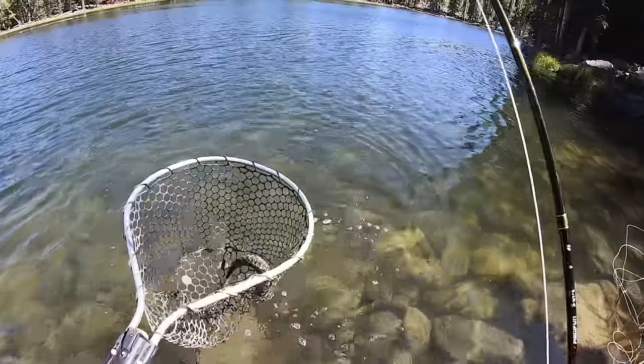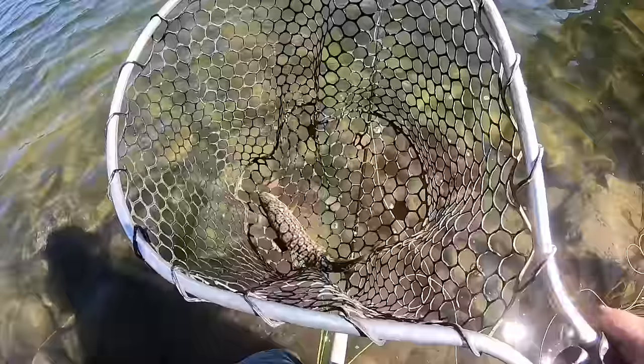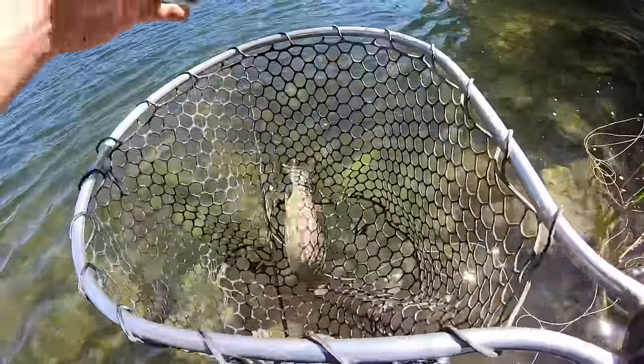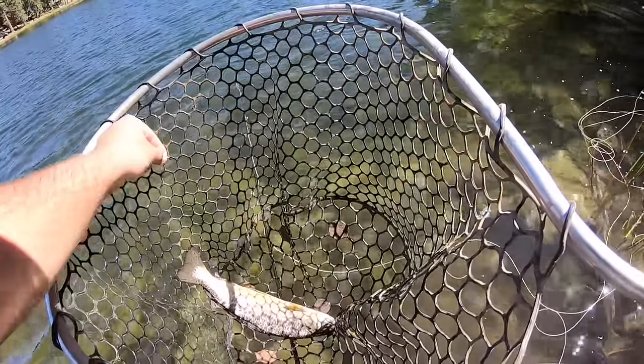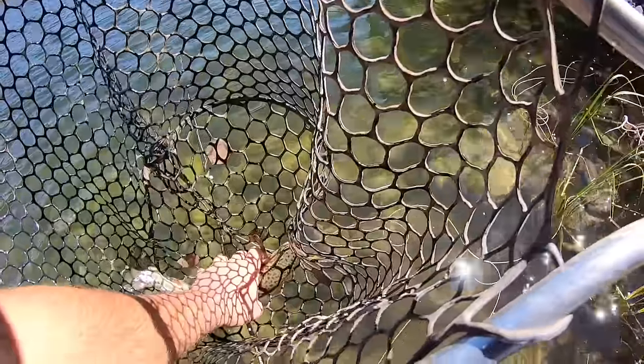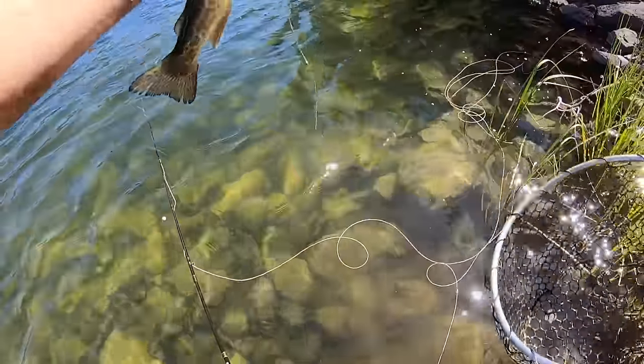Nice. Oh yeah, I got him right in the belly. Third tiger of the day, even though we didn't really catch him. Man, one of these tigers would be a great little meal. Perfect size. I don't know, we might, but we're gonna let this one go.